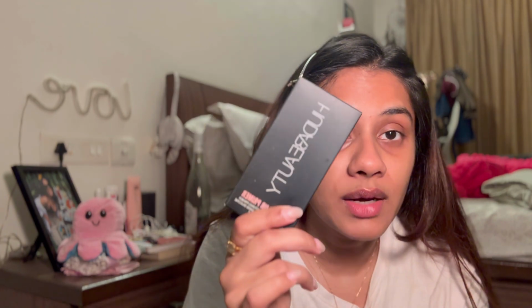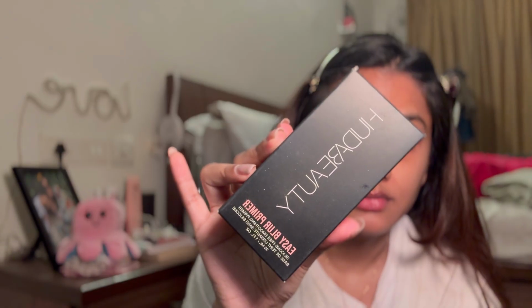I got the Huda Beauty Easy Blur Primer. Why am I showing you all the packaging? This was 25-50 rupees, which is a little bit more than what I'm used to spending on a primer, but I really wanted to try this, and I couldn't get my hands on the tint. I think my shade was unavailable. I just couldn't figure out what my shade was, so I got the primer instead. Focus. So I'm gonna use it.